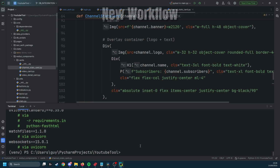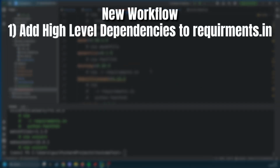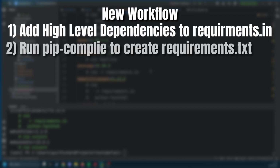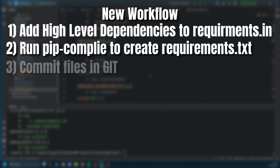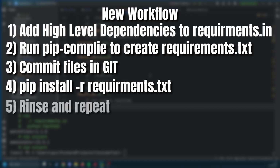Your new workflow is beautifully simple. Add high-level dependencies to requirements.in. Run pip-compile to generate a requirements.txt. Commit both files to version control. Install from requirements.txt as normal. When you need updates, modify requirements.in and recompile. This gives you the best of both worlds. Simple dependency management with complete reproducibility. Your colleagues will get exactly the same package versions and your production deployment will be predictable. The days of dependency hell are over.